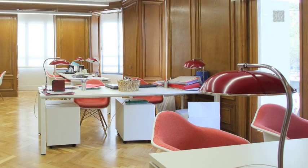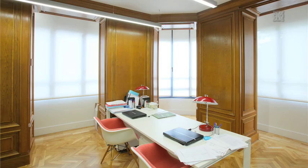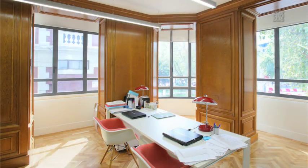This is the new faculty room, where we've combined some modern elements, but for the most part we have maintained the original paneling and flooring of the 1920s. The electrician did an amazing job of running the electrical wiring behind the paneling, and we're thrilled with the results. It can often look sloppy, but in this case it looks fantastic.